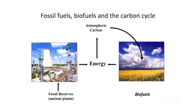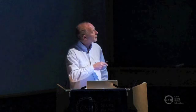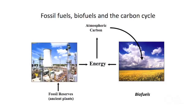You probably don't need me to remind you of this, but essentially fossil reserves, which are essentially ancient plants and ancient animals, which have contributed carbon to these fossil deposits, are consumed in the most crude way by burning to produce energy. And that energy, unfortunately, also gives rise to the release of atmospheric carbon. Atmospheric carbon would normally, through various mechanisms of climate change, have some pretty nasty effects. But plants can fix that carbon. They can use photosynthesis and reduction power that comes from photosynthesis to make sugars initially out of that carbon. And that fixes it, it takes it out of the atmosphere.